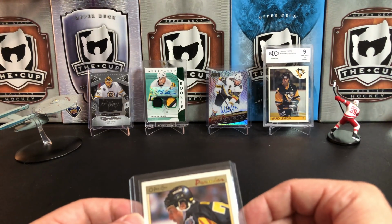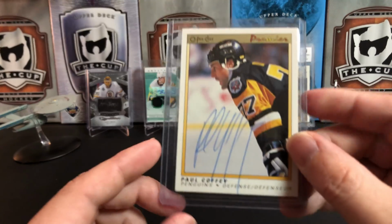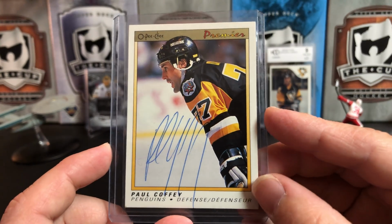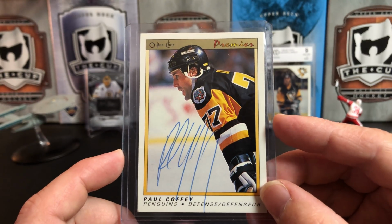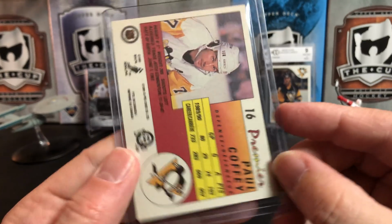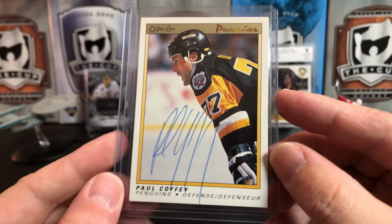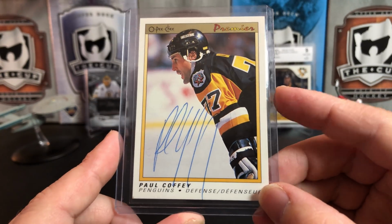And this last card, that is pretty amazing. That looks like an in-person signature of the Doctor, Paul Coffey, on an O-Pee-Chee Premier. What year is this? 1991. Wow, that is tremendous. Thank you.